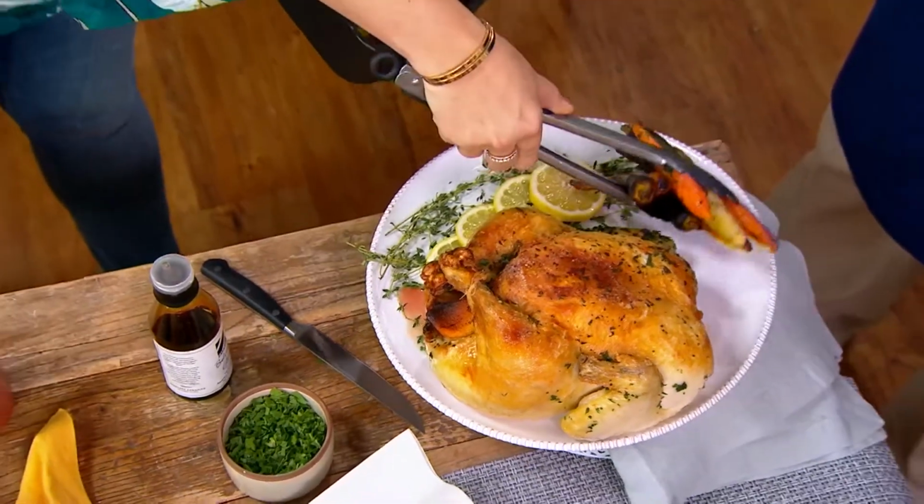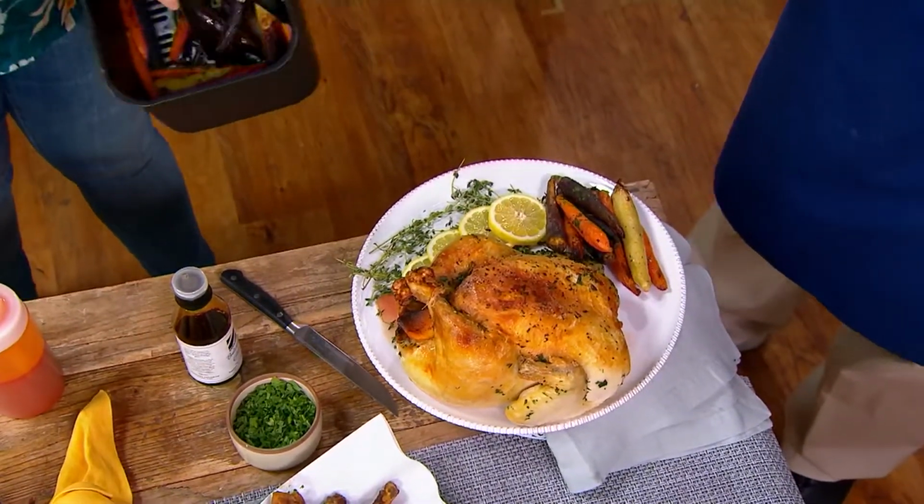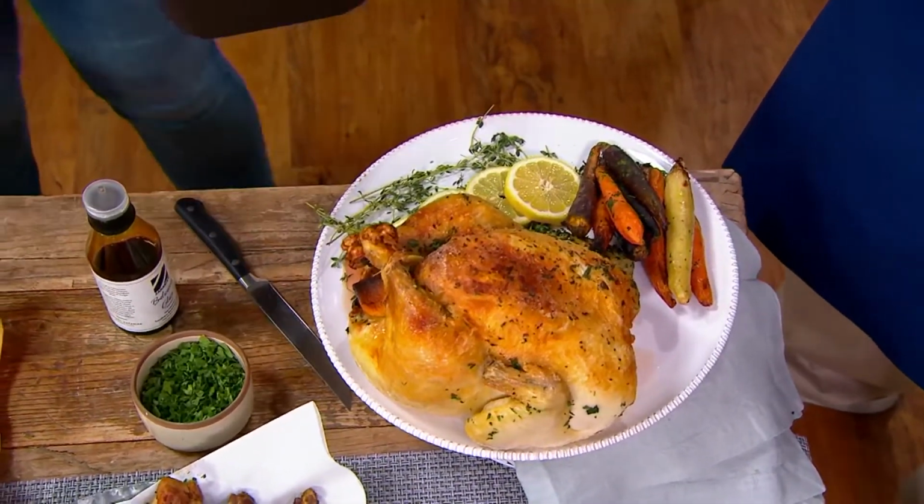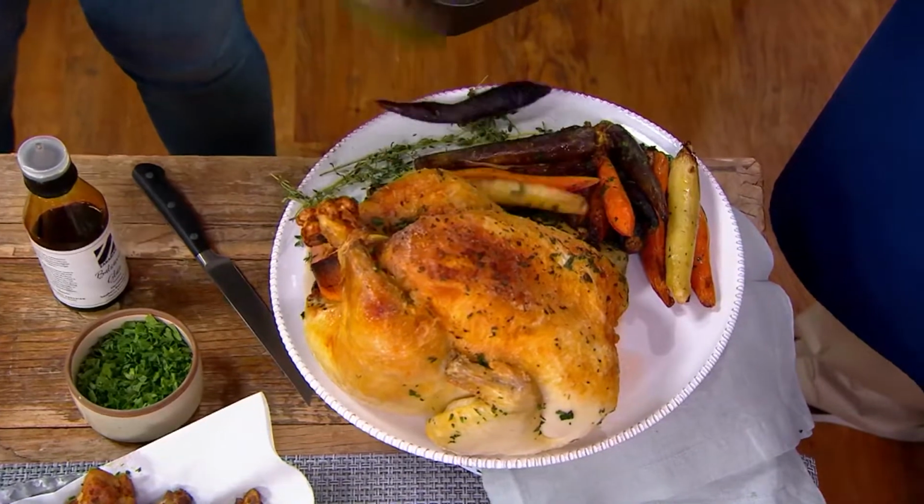So here you can bake that chicken, roast your veggies. You know what my friend Rachel Ray calls a parsnip? What'd she call it? A carrot with an attitude. I might borrow that one. Yeah. I told her I might borrow it too.